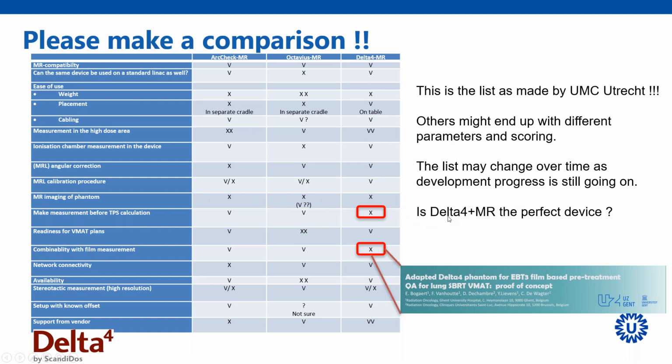There's still some work to do, because if I look at the other phantoms, I'm able to make measurements before the TPS calculation is done, which is still not possible on Delta4. I've given this as feedback to the guys at Scandidos, and they already promised me that they will work on this and release it in a newer version of the software. That development is still going on, and the same goes for combinability with film measurements. At the time we scored this table, it was not possible, although at the last ASTRO last year I saw a poster from some people in Belgium, and they adapted the Delta4 Phantom Plus so they could place EBT3 film in the Delta4. So it's there. Probably if we would rescore this table now, it would give a V there as well.